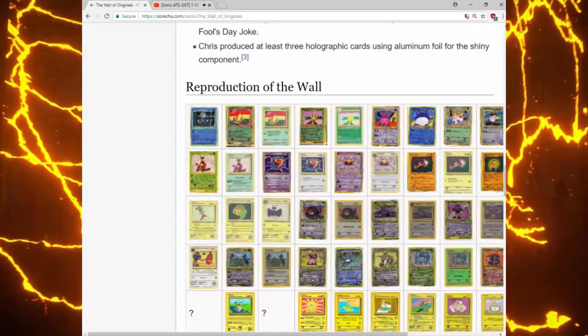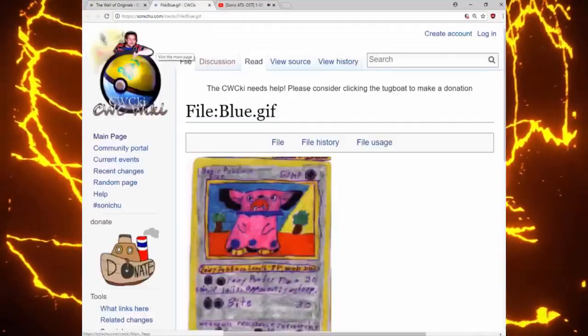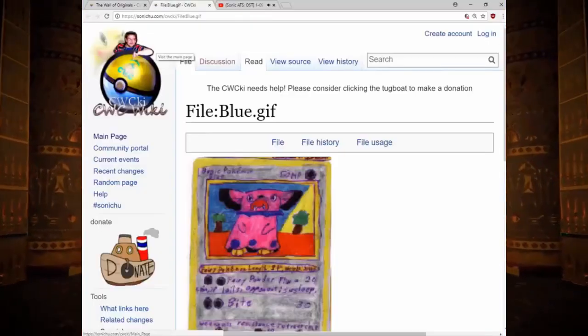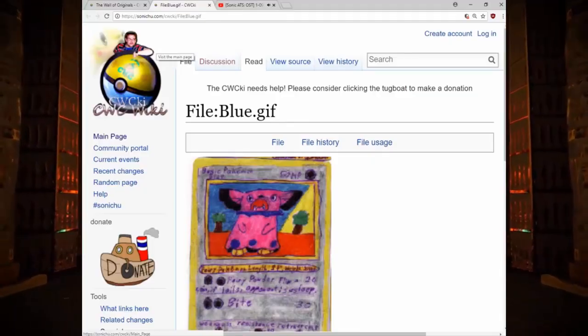Weird-ass Pokemon. I didn't like that one. I don't like that one's design, period. These are some of the Gen 2 leaks that he just started giving names to, even though I don't know if they had names when they were leaked.